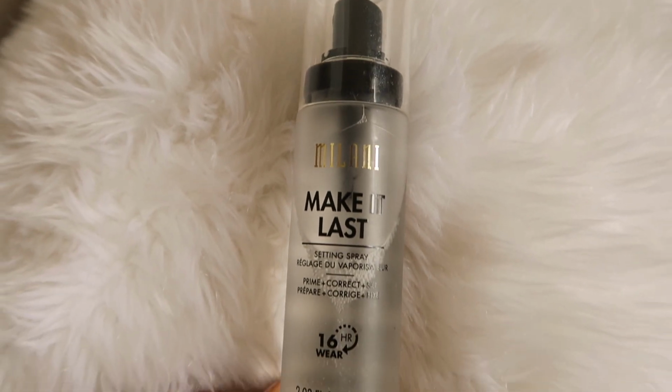All right guys, so the last step is to set my makeup. So I'm gonna go ahead and use the Milani Make It Last.